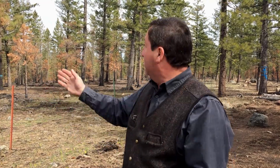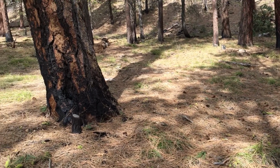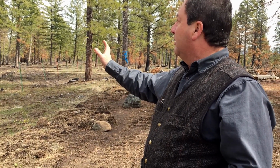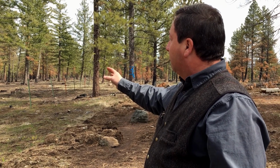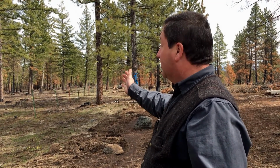Looking at the stands here, there are some stands that have some bigger trees in here, and obviously bigger trees, Douglas fir and ponderosa pine, are more adapted to fire. They can withstand fire, especially surface fire. And with the fuels thinned out underneath them by harvest and mechanical treatment, the fire doesn't reach the crowns, and so it's a surface fire that really does no harm.